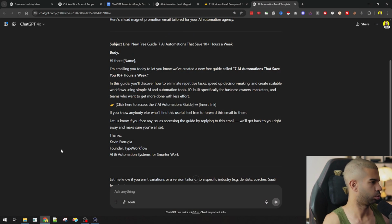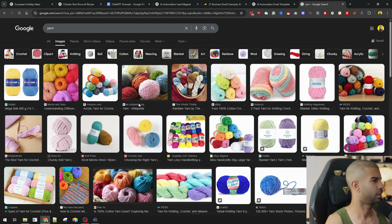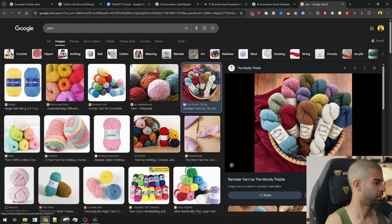Number 24, use image analysis. So this is a next level feature of ChatGPT that I think most people overlook. You can upload any image and ask ChatGPT about it, from identifying objects to offering suggestions. For example, let's say you have a pack of yarn. You upload the image and ChatGPT can suggest what to make out of it. So if I just go to Google and I type in yarn, let's say I take this, I can take a screenshot.